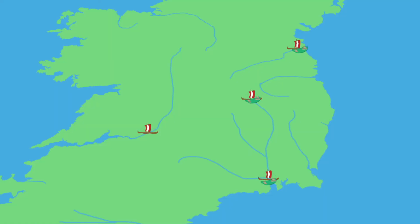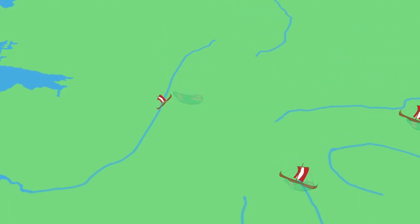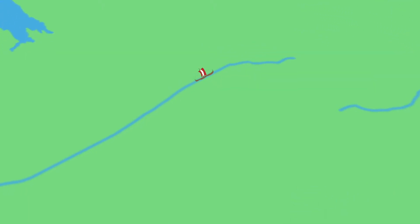Longphorts have been found by archaeologists at Dunrally in County Laois and Ballinderry Crannóg near the River Shannon in County Westmeath. There is also evidence of Viking fleets travelling along the River Shannon from Limerick all the way to Lough Ree.